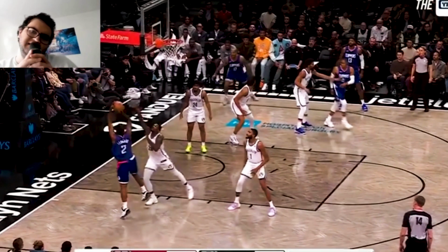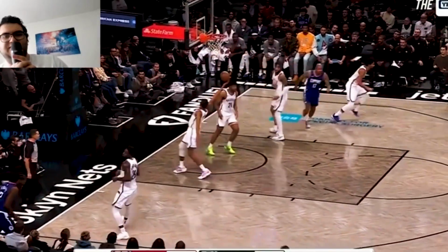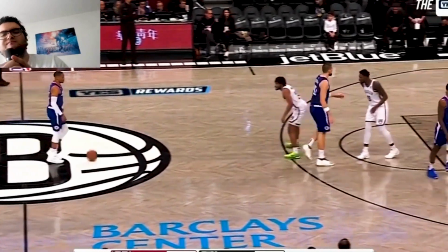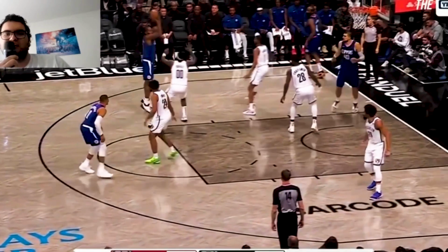And again, because this Clipper spacing at times can be really rough, teams don't have to respect the three-point shot as much from too many of these guys. So they can just kind of close in, and then you have to take tough shots like this with so much ISO and dribble before the ball can even touch the floor. Now we're going to take another look again.